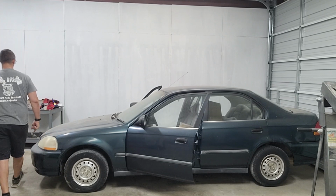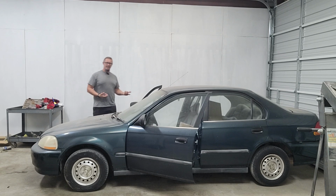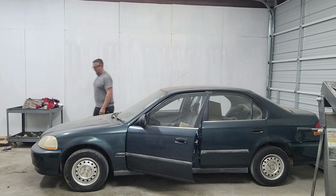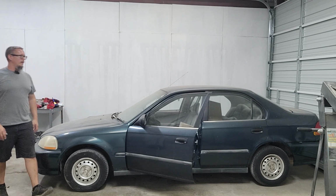It's a 5-speed manual, little 1.6 liter like all of them. It's a 96 model. She's had it since 1998, and it's got 156,000 miles, I believe, on it. 153,000. And basically all I've done, I've already diagnosed the car.